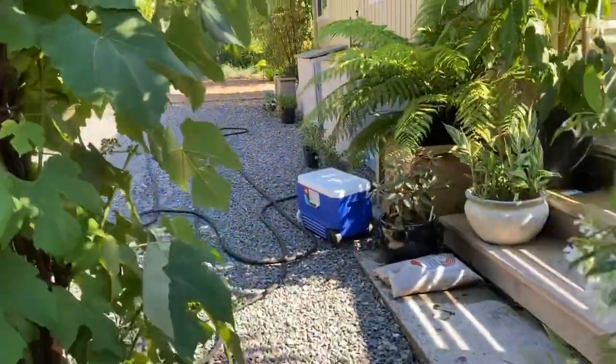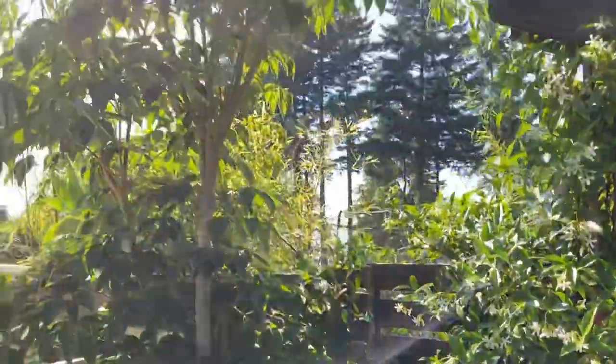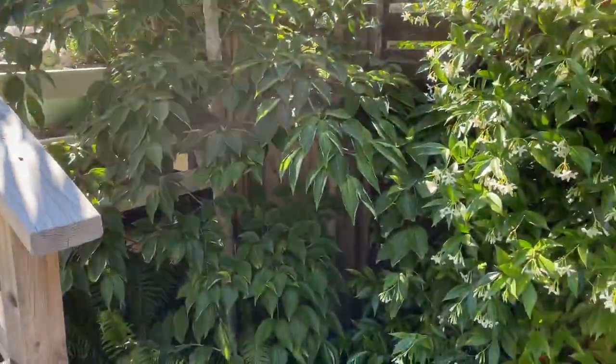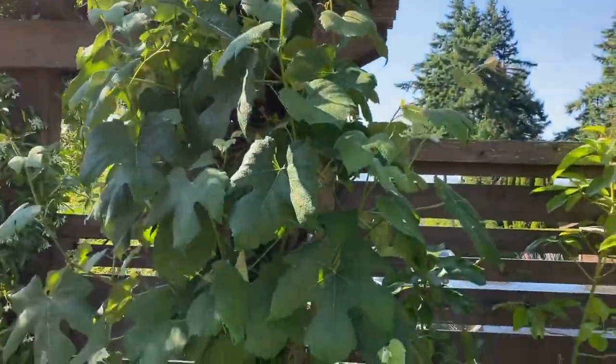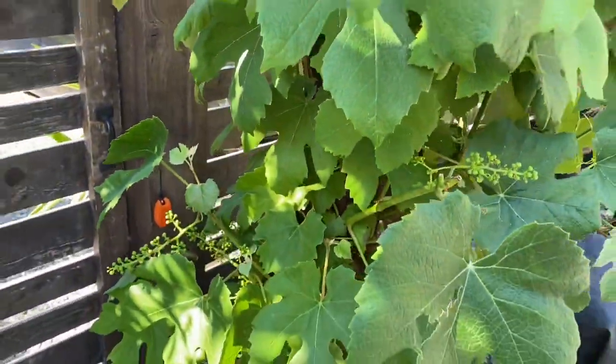Going into the yard here. This is a big dogwood. Again, doing all right. Some grapes, which are actually loving this heat. And I've got little baby grapes on there. Little baby grapes in there. They don't mind these temperatures at all.